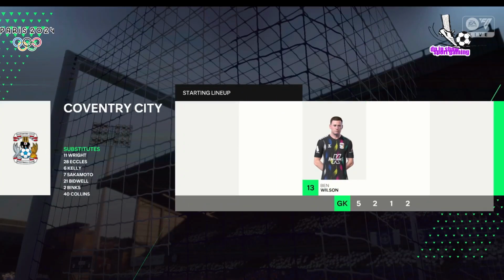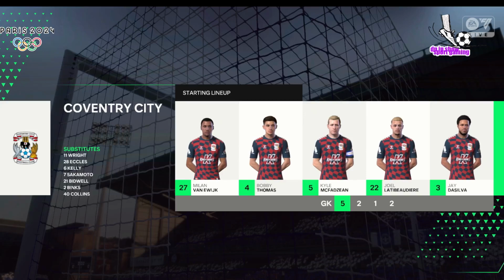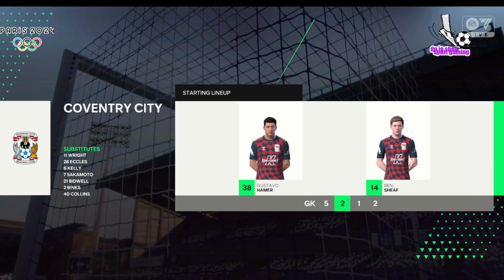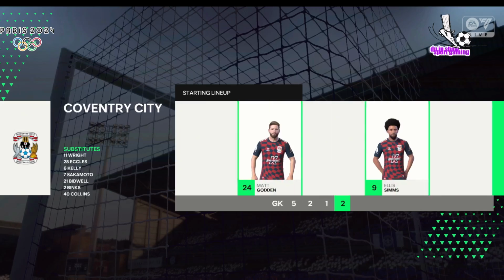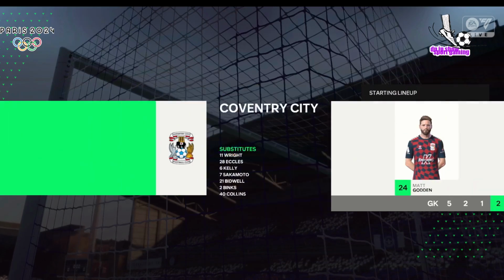This is the lineup for the visitors. Yeah, I think they're lining up in a 5-3-2 formation. This is a great system if you want to stay defensively solid. Opponents will struggle to break them down with five at the back and then the three across the midfield.